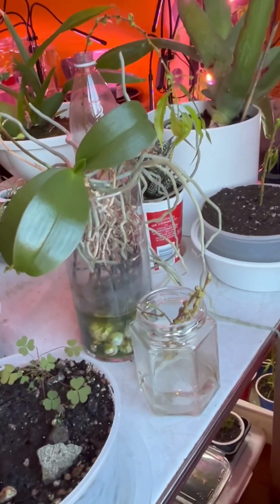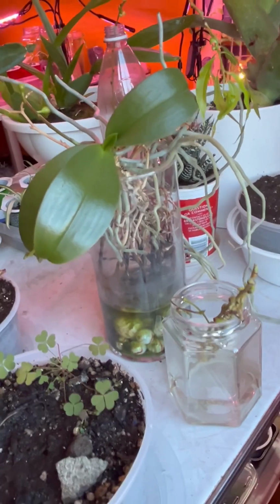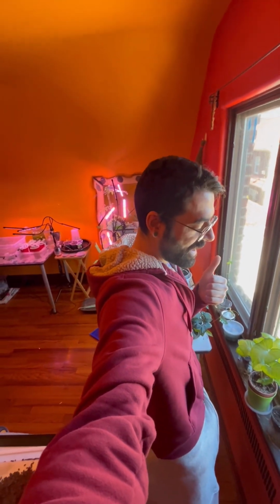So if you want to convert an orchid to waterculture, make sure the roots are pristine, like you can't have a speck of dirt on them. And then here's a little trick I used for the water. Have you guys ever heard of Topo Chico? That's what I used. I used Topo Chico as the water because it's like mineral water and it's carbonized, but it's got this special kind of bubbles that even when you leave the top open, it doesn't go flat. So I guess it's just some sort of like miracle water.